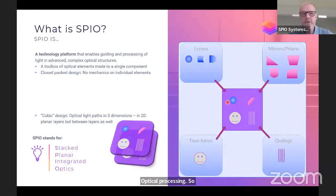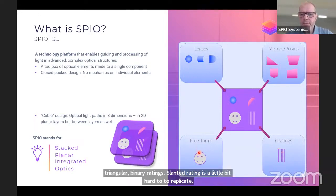So what do we have in our toolbox? We have all the conventional optical elements we can combine together in our optical design. You have the lenses, standard spheric lenses, but also torics and parabolic lenses. We have all the micro prisms, micro mirrors we can put in, and also we can add gratings: ordinary triangular gratings, binary gratings, slanted gratings, which are a little bit hard to replicate, and freeforms.